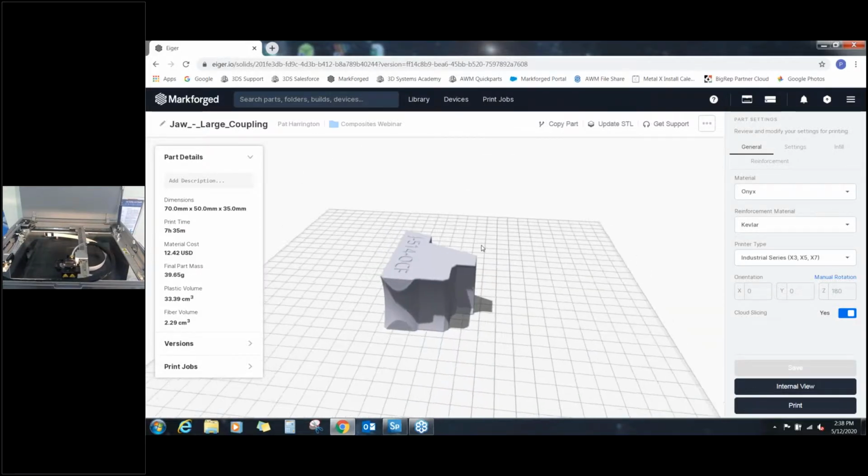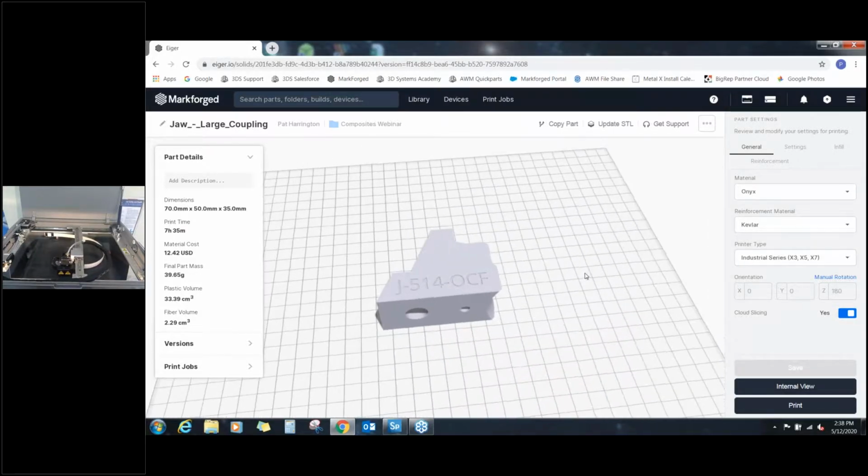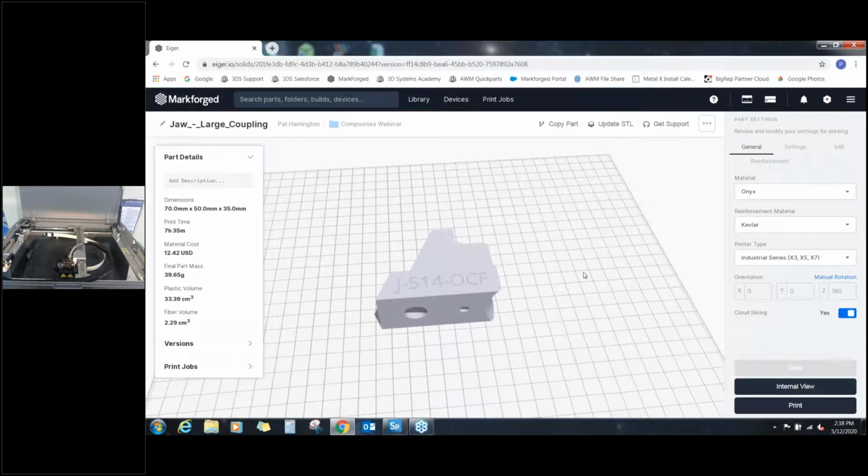What they found is Kevlar is a great fiber to use in this type of application because Kevlar is going to give you the best impact strength. So if these things are taking a beating, you know, banging into stuff, if you want your parts to have a little bit of give to them, and then flex back to where they were as designed, that's a great use for Kevlar.